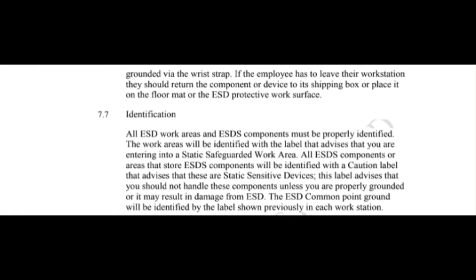All ESD work areas and ESDS components must be properly identified. The work areas will be identified with a label that advises you that you are entering a static safeguarded work area. All ESDS components or areas that store ESDS components will be identified with a caution label that advises that these are static sensitive devices. This label advises that you should not handle these components unless you are properly grounded or it may result in damage from ESD. The ESD common point ground will be identified by the label shown previously in each workstation.